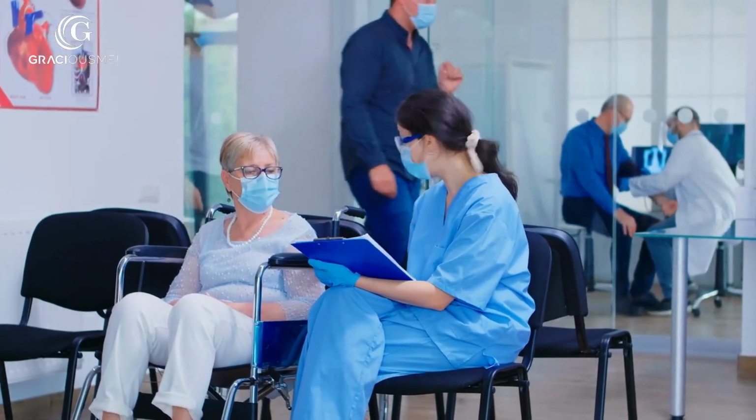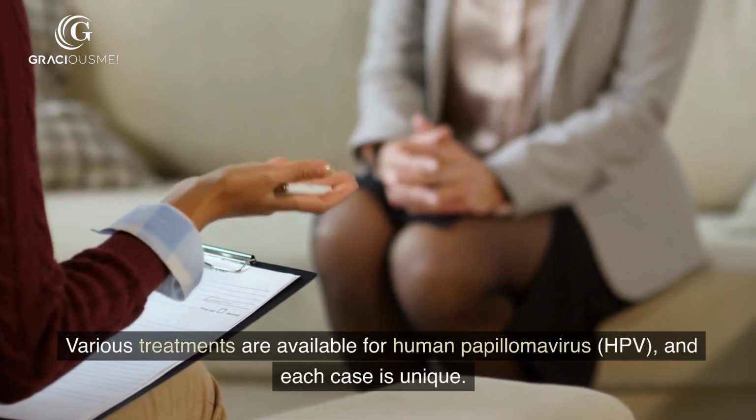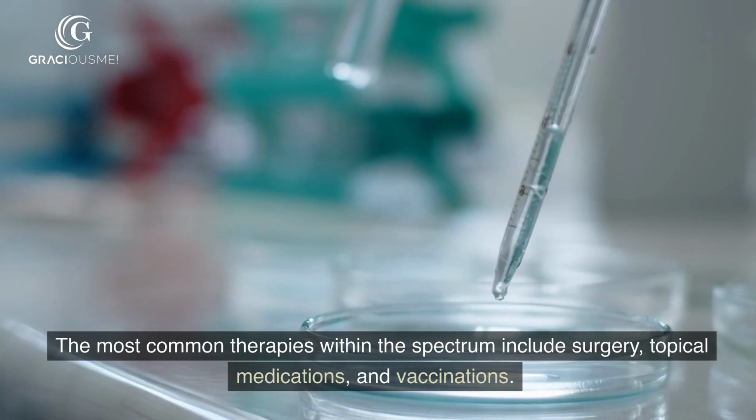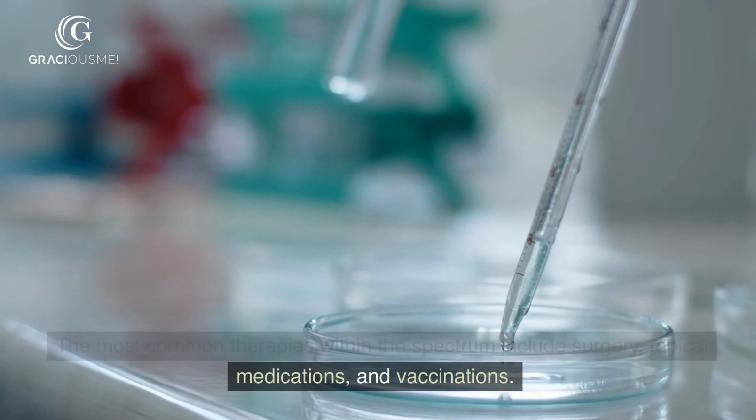Treatment. Various treatments are available for human papillomavirus, and each case is unique. The most common therapies within the spectrum include surgery, topical medications, and vaccinations.